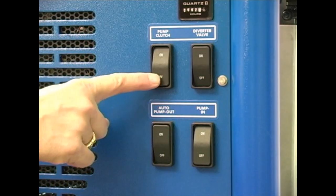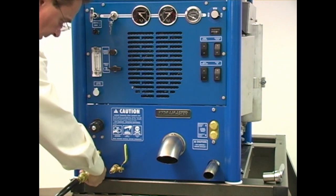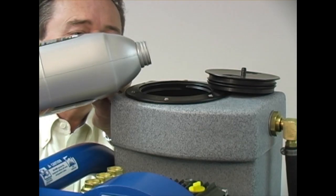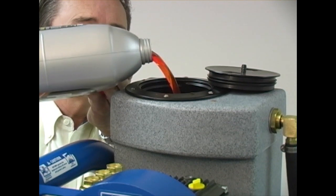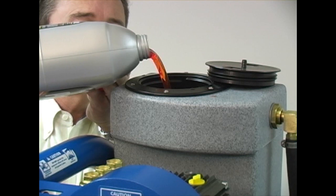Turn off the pump clutch switch. Disconnect the hose from the machine. Now the machine can be shut down using the normal shutdown procedure. When you go to use the machine next time, be sure to reclaim the antifreeze out of the unit prior to using it to clean carpet. The last thing you want to have to deal with is another biohazard stain on the carpet, one that you put on there yourself.